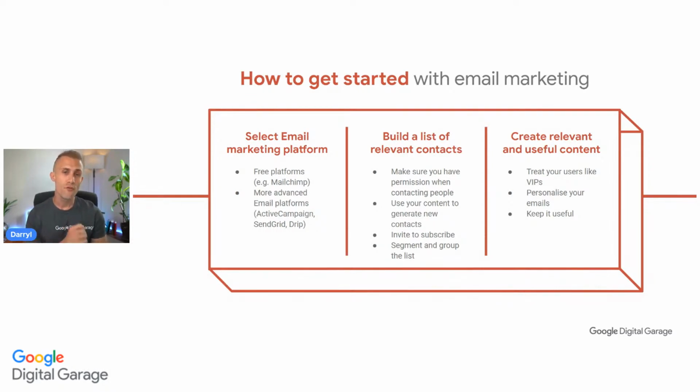Next up, build a list of relevant contacts. Make sure you have their permission. Use content to generate new contacts, and then, of course, create relevant and useful content. When I say relevant content, it's all about understanding your customers and sending emails to people that want to know about this information. If you've got 100 people on your list, how do you now segment and understand who is in that list? How many are male? How many are female? How many like these shoes? How many like that shoe, for example?